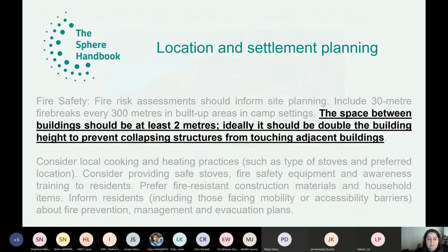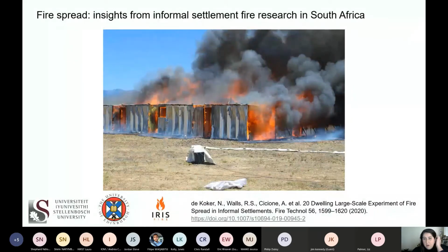But we can look to some research carried out by IRIS Fire, a program by the University of Edinburgh and Stellenbosch University, which studies fire spread in South African informal settlements. They carried out numerous experiments to study fire dynamics within dwelling compartments and fire spread between dwellings. The image here shown is from a mock 20-dwelling test settlement aimed at understanding settlement scale fire spread behavior.